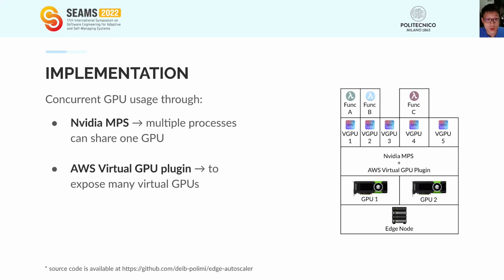And we adopted the AWS Virtual GPU plugin to expose virtual GPUs inside the orchestrator. In this way, we are able to partition a single GPU into multiple ones, and functions can reserve a fractional amount of the original GPU.